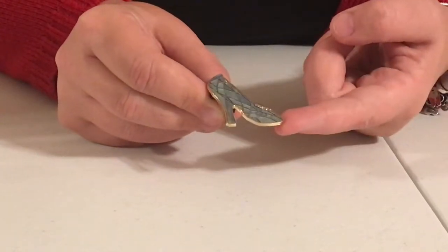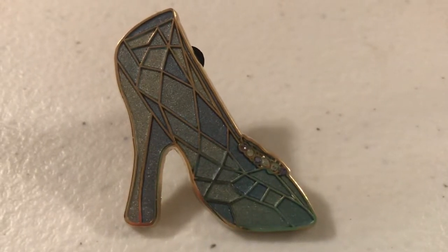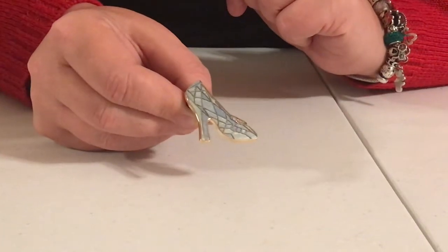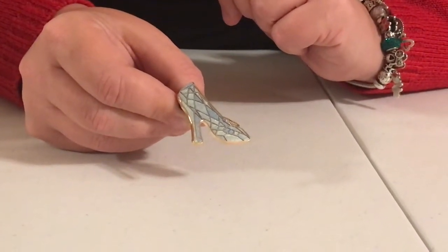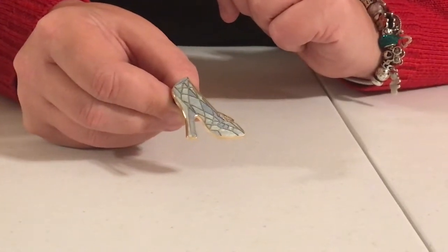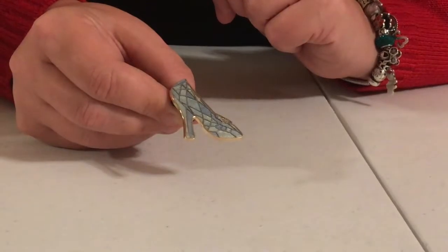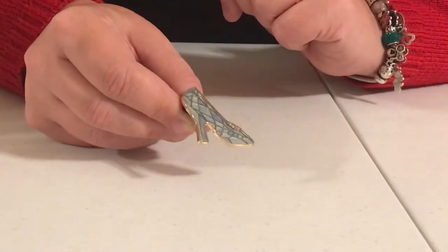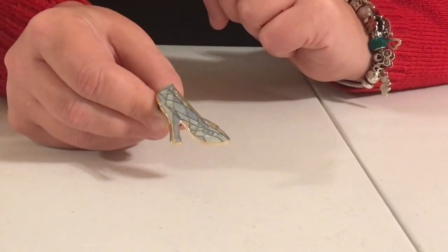And of course, it looks to me like that is a Cinderella pin, kind of a stained glass look of a pin. My daughter has already claimed this for her pin board, but she is allowing me to show it for the video, and then as soon as this is done, she is taking and running with it. But this is a beautiful representation. It's something a little bit different than some of the other pins that we have picked up over the course of this week, but it'll look beautiful on her pin board.